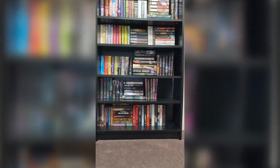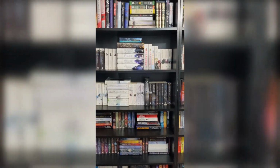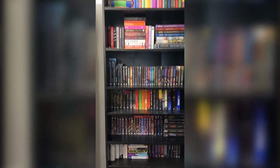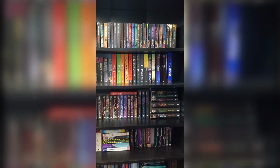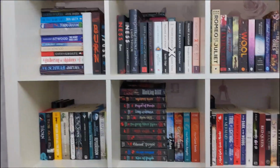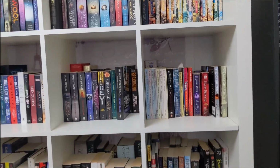Some of them have some gaps. I'm going to be popping some knickknacks back on these shelves, I think, later on this evening. And we've got the corner bookcase as well. It's mostly favourites and a few things that I want to read on these black bookcases, and the white ones are all dual layered and it's just an assortment of stuff. Some I've read, some I haven't, some I love, some I don't. It's mostly standalones on here as well, apart from a few exceptions.